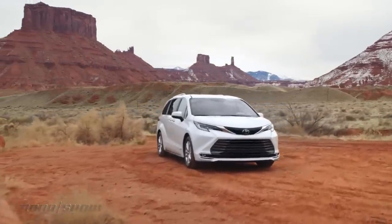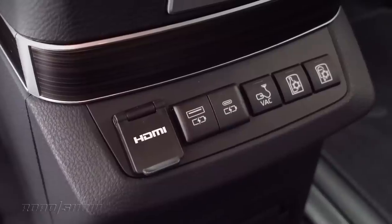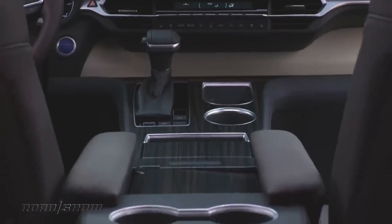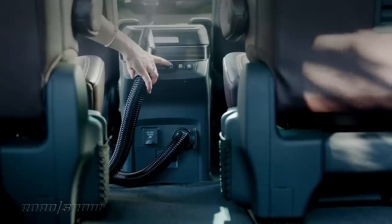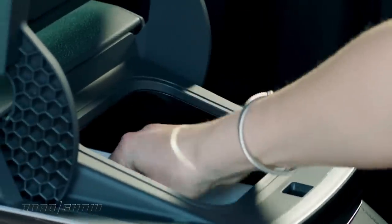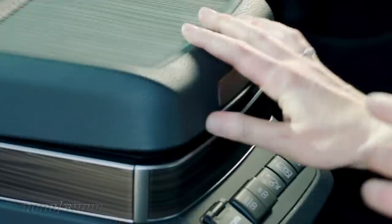Of course, minivans are all about keeping your family safe and out of each other's hair. As such, the new Sienna can be loaded down with a clubhouse worth of toys and features, including 7 USB ports, 18 cup holders, HD rear seat entertainment, Wi-Fi hotspot, a vacuum, and even a refrigerator. That's right, a fridge and 18 cup holders. I need a rest stop just thinking about this thing.